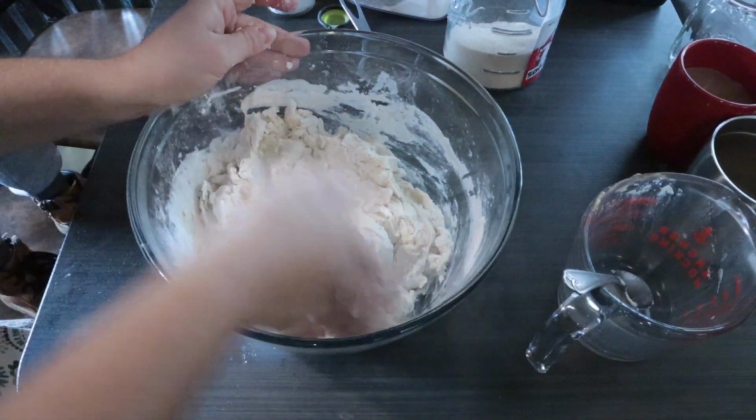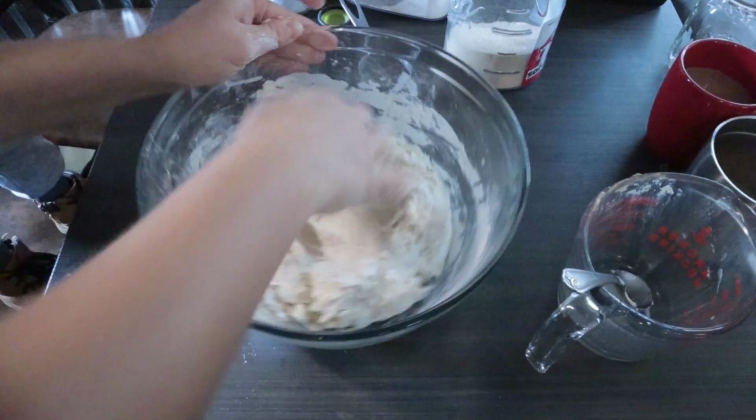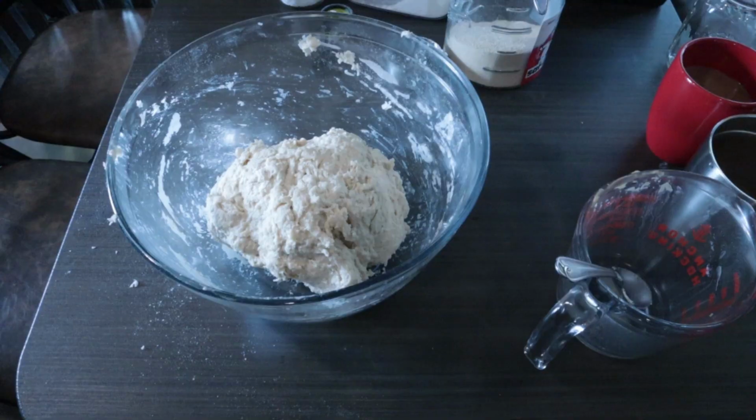All right, so I'm just going to knead it for about 2 minutes to make sure all of that is combined. And then that's it, friends. Cover it with a towel. Let it set for a few hours.